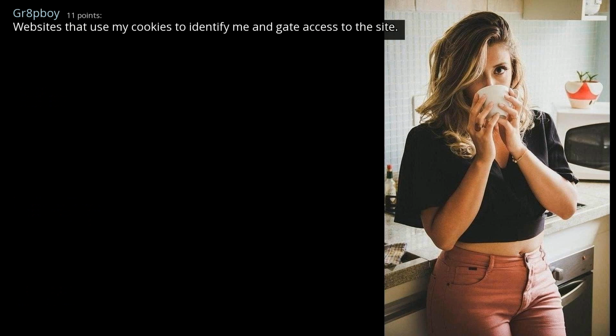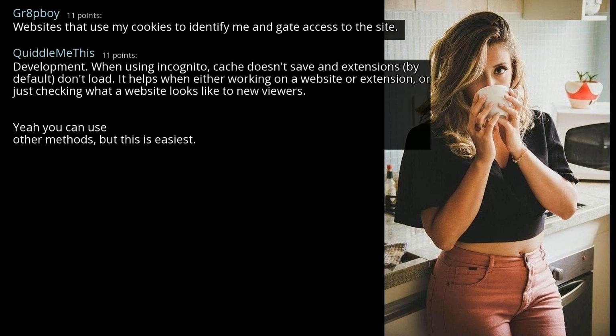Websites that use my cookies to identify me and gate access to the site. Development. When using incognito, cache doesn't save in extensions by default. Don't load. It helps when either are working on a website or extension, or just checking what a website looks like to new viewers. Yeah, you can use other methods, but this is easiest.